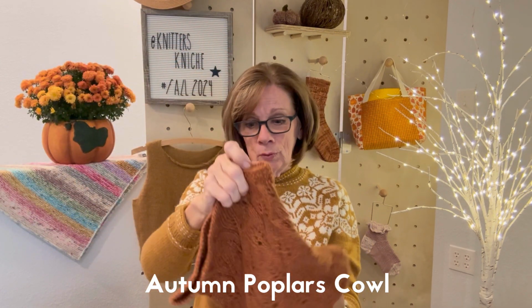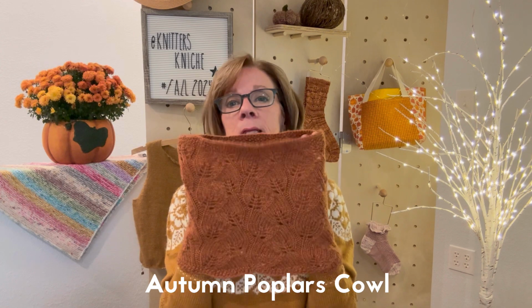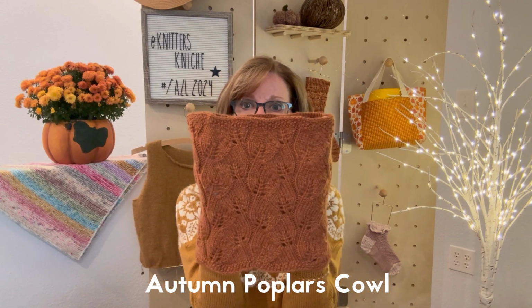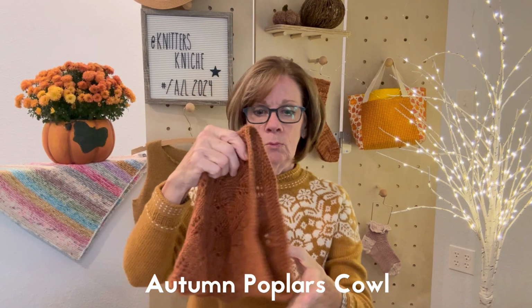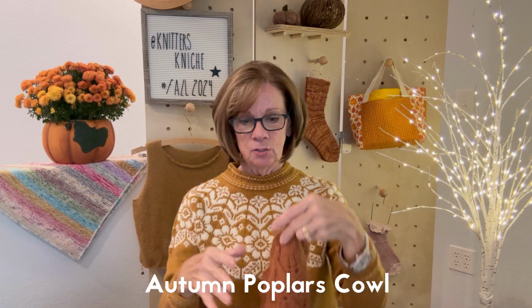And it's beautiful. The pattern itself has two different sizes. This size, which is more narrow, or there's one that's wider. So it will kind of drape down as you wear it.